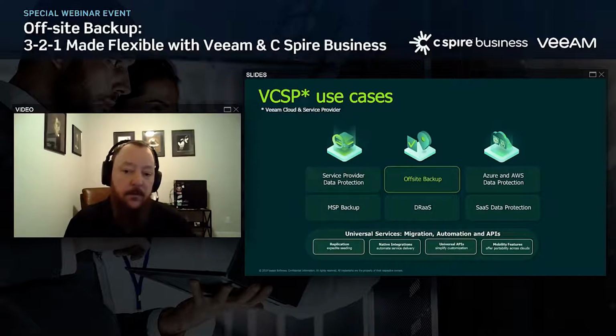So one of the things that Veeam works with, I mentioned earlier that I focus specifically on service providers. These service providers are a part of our VCSP program, and that is a Veeam Cloud and Service Provider Partner. And there are many different use cases that Veeam works with our partners on.